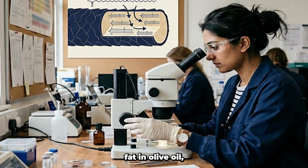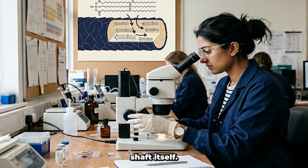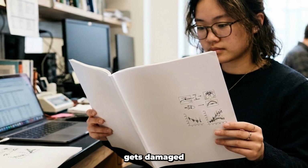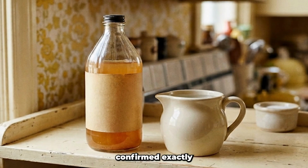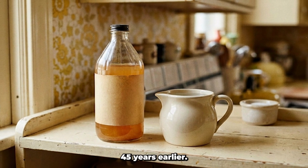The main fat in olive oil, oleic acid, is slim enough to slip into the hair shaft itself rather than sit on top. It cuts down the protein loss that happens during washing, which is the main reason hair gets damaged in the first place. A study in the Journal of Cosmetic Science in 2003 confirmed exactly what Italian-Australian women had been doing in their bathrooms 45 years earlier.